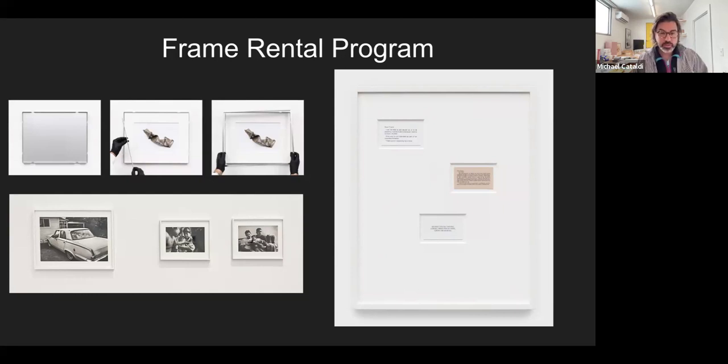And we initially planned for upwards of 20 uses per frame before any type of materials need to be replaced. We've never reached any kind of limits yet where we do that, probably because we paint them. We paint all of the frame moldings ourselves, and we do some minor woodworking to them when we receive them. And that allows us to touch them up regularly in between use. And at any point in time when anything does need to be replaced, we can replace individual components of individual frames a la carte, essentially. So the whole thing doesn't get discarded.